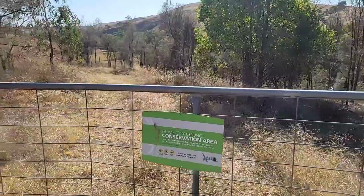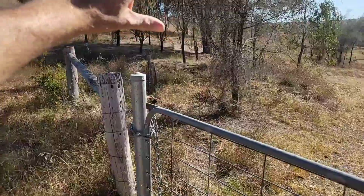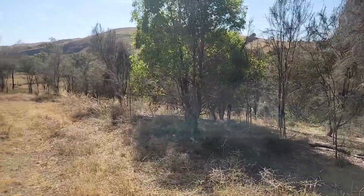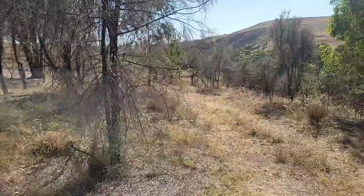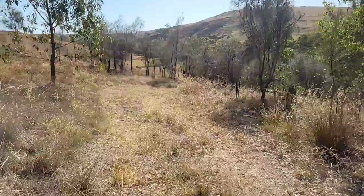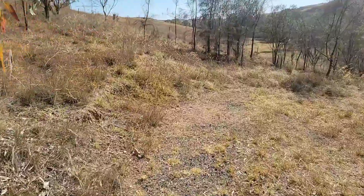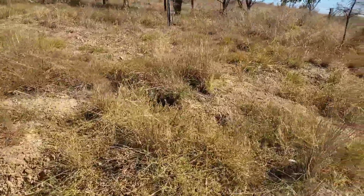And here we have a conservation area. So the trees, we have a lot of she oak, so they're trying to make a she oak forest. And we have some eucalypts and wattles. There's a gap here, so you can actually access this area. And what am I seeing here? Obviously they haven't transplanted the actual native grasses. Looks like a lot of them is just serrated tussock grass.